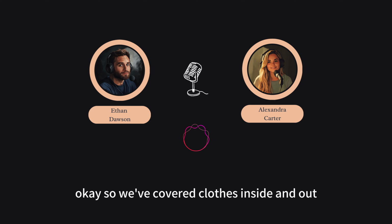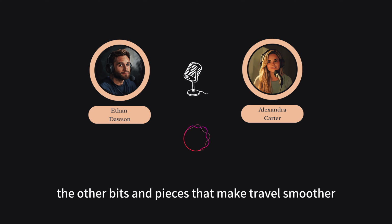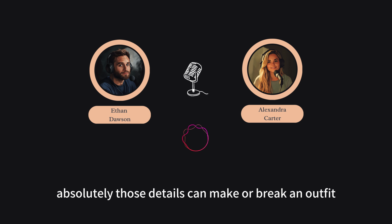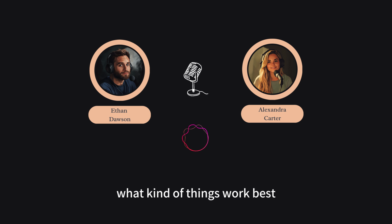Lovely. Okay, so we've covered clothes inside and out, but travel isn't just about the clothes, is it? What about the accessories, the other bits and pieces that make travel smoother and more stylish, the unsung heroes? Absolutely. Those details can make or break an outfit or your comfort. Accessories first, don't leave them behind just because you're worried about losing them or overpacking. What kind of things work best?